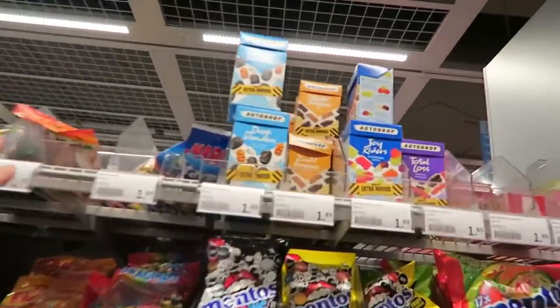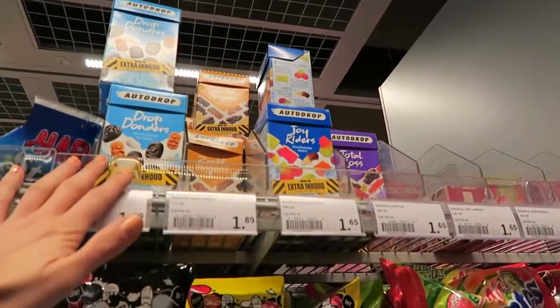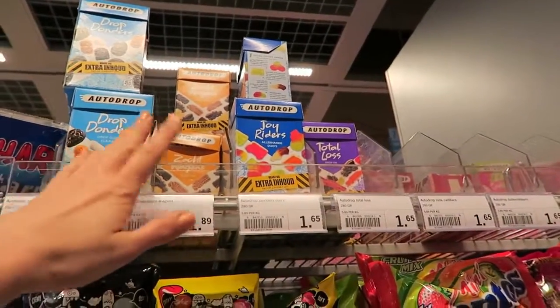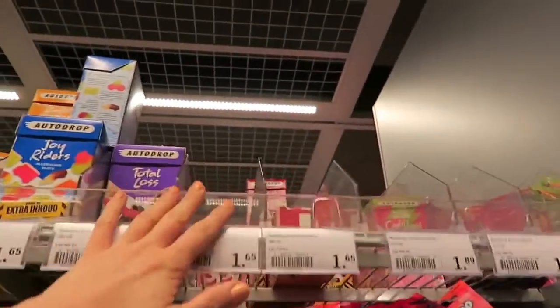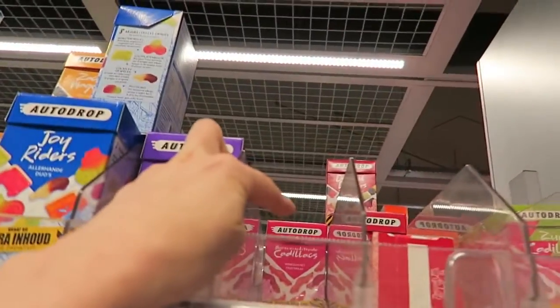Also, I've heard Autodrop is super Dutch. It's actually just like wine gums or something like that, but we have, of course, licorice flavor and all these mixed flavors with the fruit and yada yada yada. The Cadillacs are really good. Let me see. I think these, yes, these are very delicious.